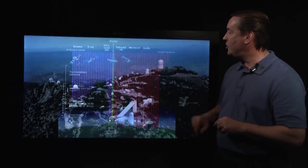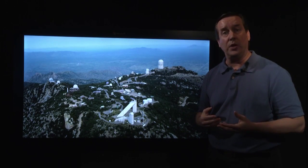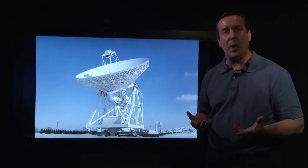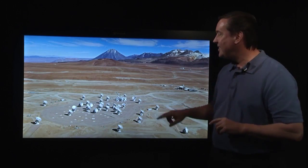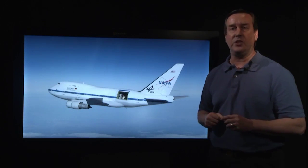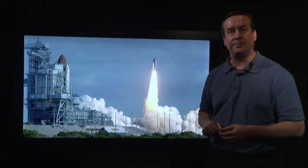So, we have telescopes on mountaintops, such as Kitt Peak National Observatory in Arizona, that observe in the optical window. We have giant radio dishes that observe in radio waves. And we have this array of dishes high in the mountains in Chile that observes in microwaves. NASA has even done some infrared observations from a plane high in the stratosphere. For the rest of the wavelengths, you've got to launch a telescope into space.